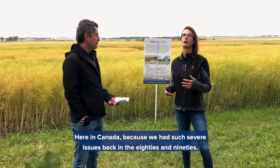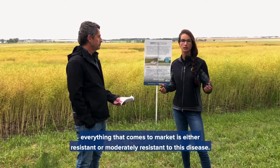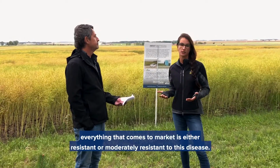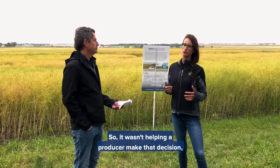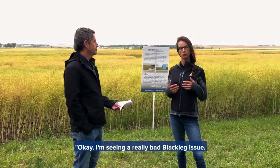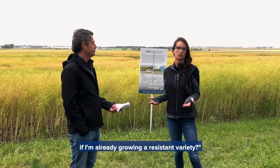Here in Canada, because we had such severe issues back in the 80s and 90s, everything that comes to market is either resistant or moderately resistant to this disease. So it wasn't helping a producer make that decision. Okay, I'm seeing a really bad blackleg issue. What hybrid should I pick next if I'm already growing a resistant variety?